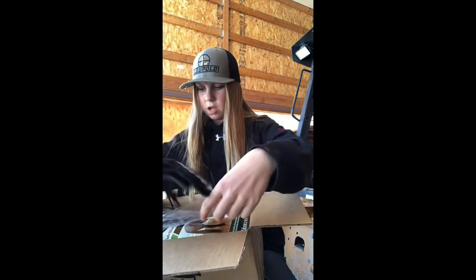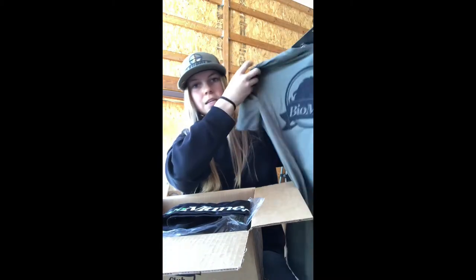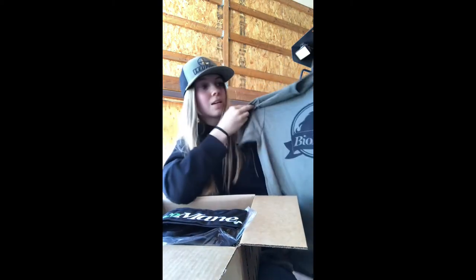I also got a Biomane t-shirt. Okay, I love this color. Like, guys, look at my hat, this green. That's like one of my favorite colors, and now I have a Biomane shirt, so that's awesome.